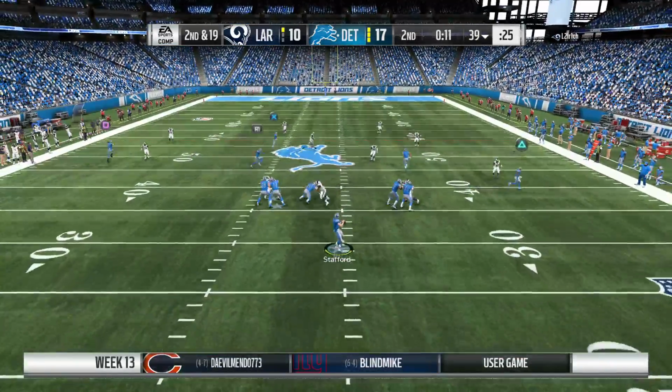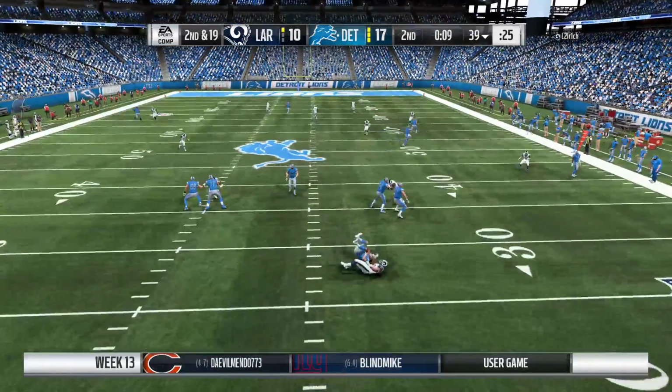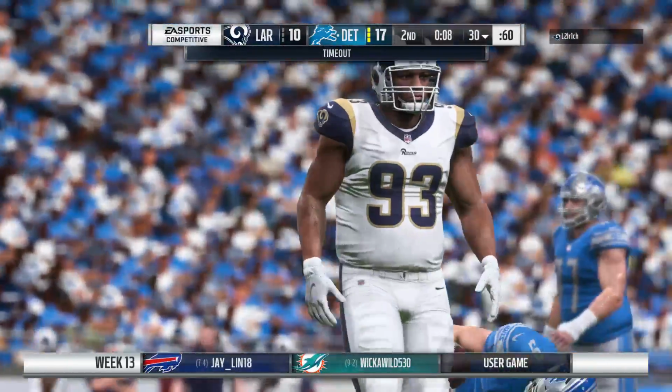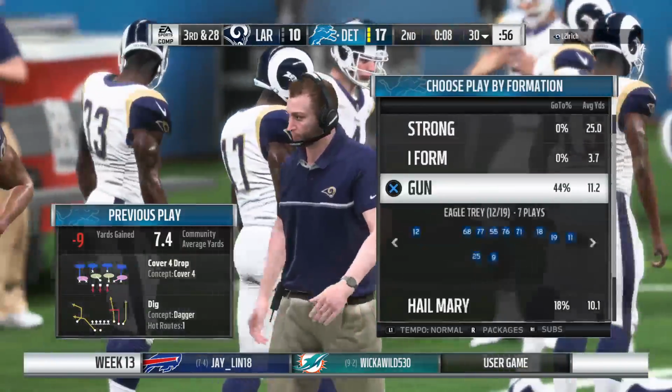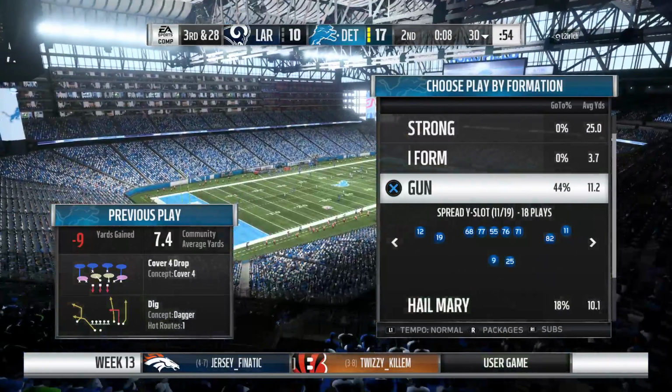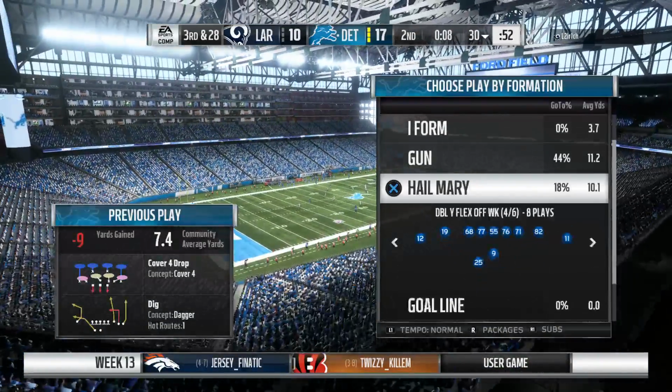Here's Stafford now on second down. And he's going to go down again. And now they'll take a timeout defensively. After the second down play, they burn the timeout, making him sweat out the final few ticks here in the second quarter.